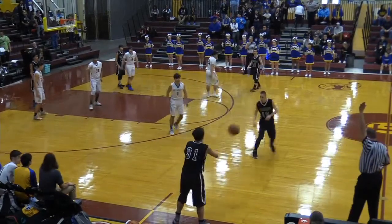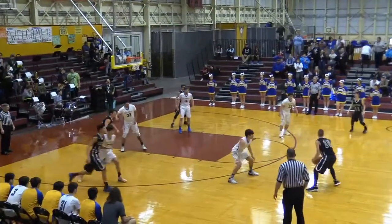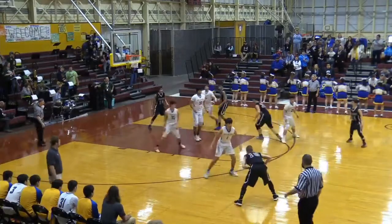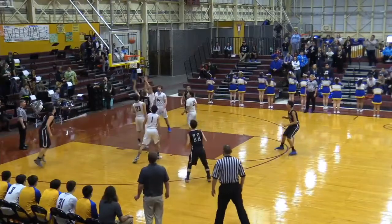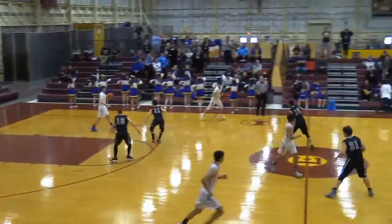Welcome back. Veerham inbounds to Kreger. Looking for something now, gets it over to Davis. Back to Kreger. Davis drives into the zone, kicks out. Kreger. Now he'll drive into the zone, scoops it up with the left hand. It's good. What a tough take in the middle by Carson Kreger.